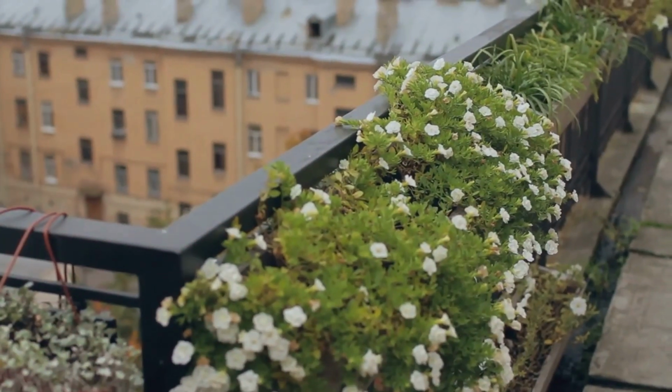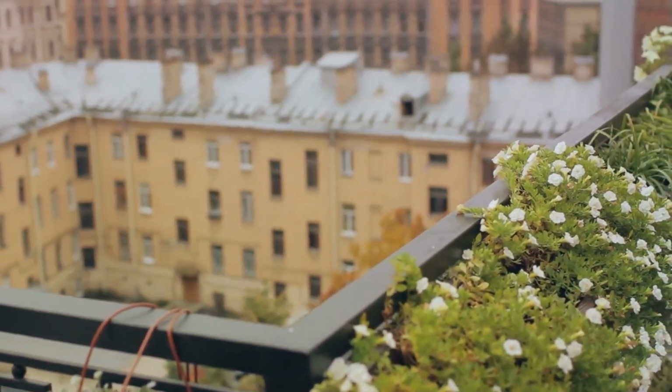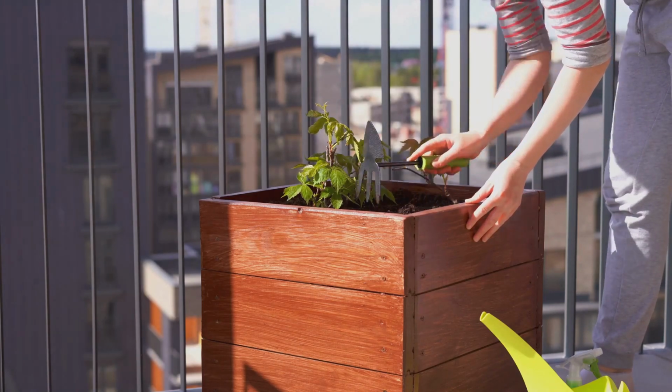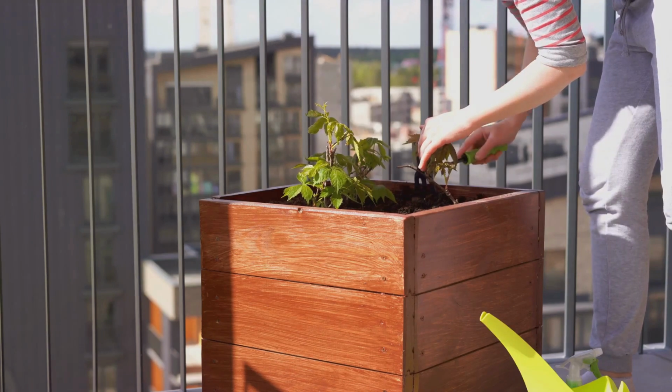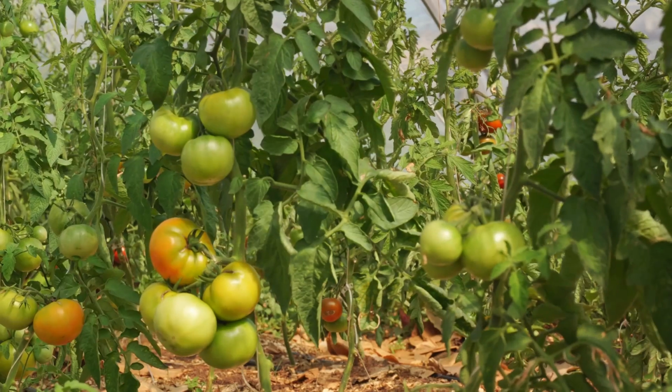In a world where space is a premium, you might be wondering how exactly one would fit a garden in a tiny city apartment or a small balcony. But that's where the beauty of urban gardening shines. It's all about making the most of what you have. A small backyard, a balcony, or even a sunny windowsill can become a mini oasis, teeming with fresh, homegrown food.